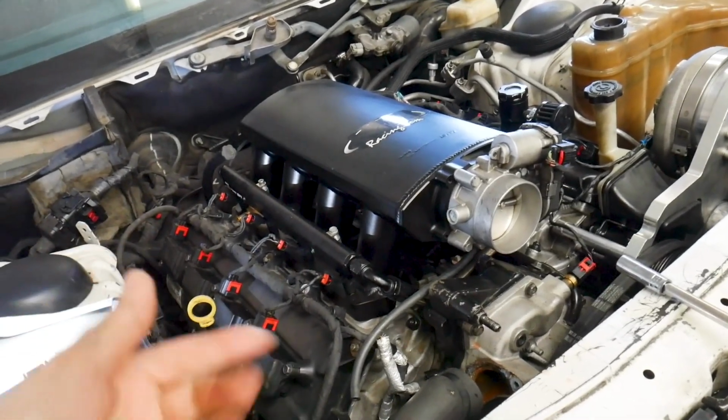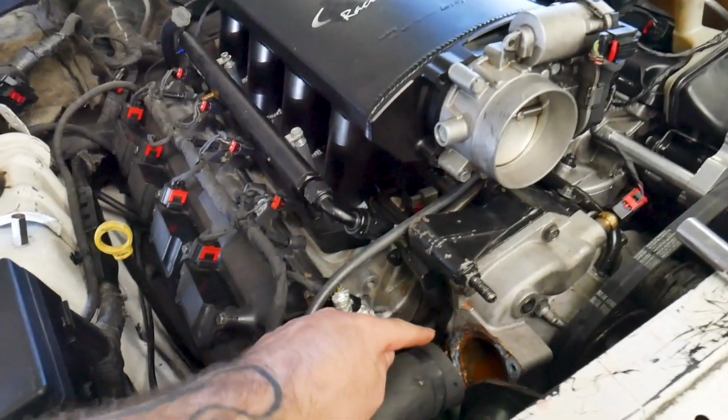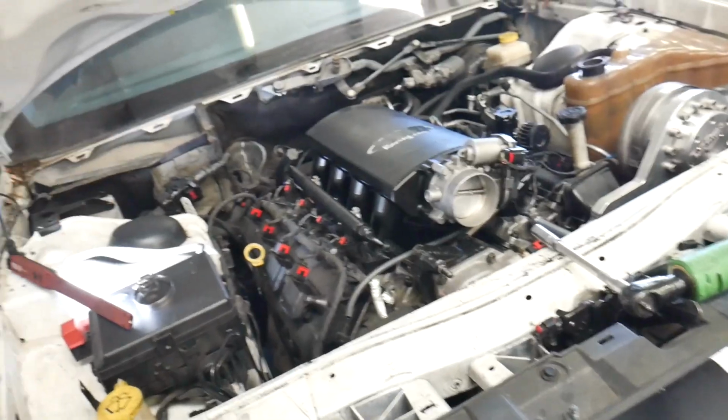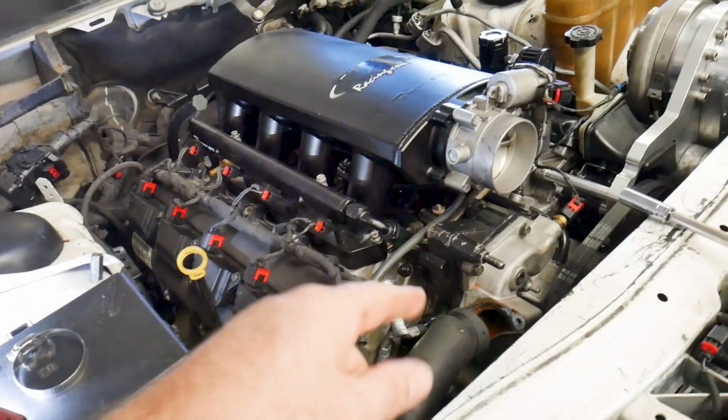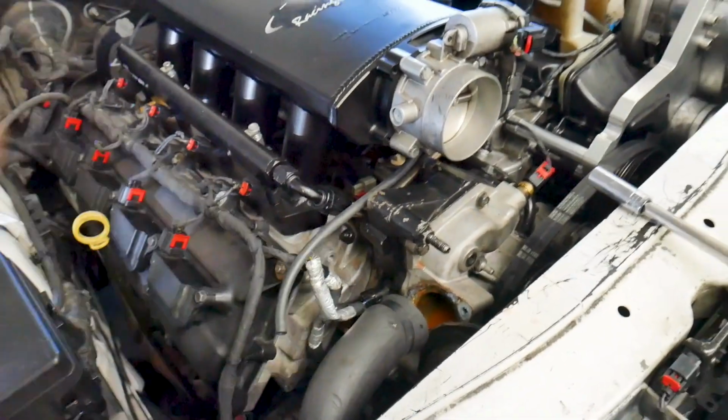And honestly, when we had this motor apart, I don't know why we didn't pull that off, because you can see it kind of looks ugly around the edge there. But we caught it now while we were doing some other work. I noticed that that looked ugly, so I wanted to do some deep diving and see why. And then I found out why.